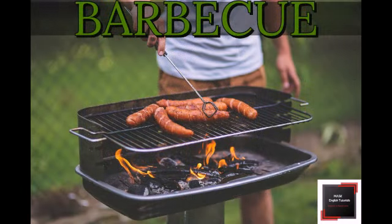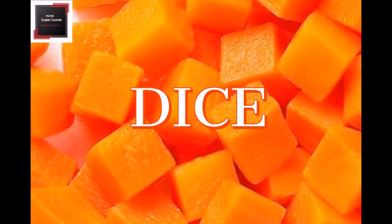Number 3. Barbecue. Barbecue means to cook food, especially meat, outside on a barbecue, which is a machine, or over a fire. Number 4. Dice. Dice means to cut food into small squares.